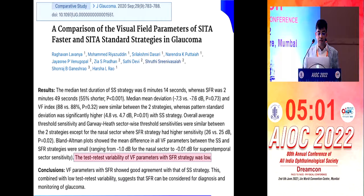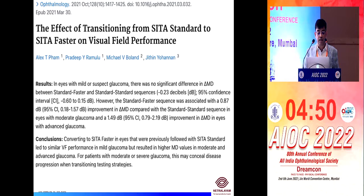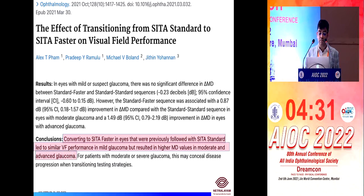This particular study by Dr. Lavanya and Dr. Harsha Rao found the inter-test variability was low. So overall, it's a good agreement with CETA standard. There's another interesting study by Dr. Ramalu and his team where they shifted patients from CETA standard to CETA faster. And what they found was that in mild glaucoma, the results were comparable. But in advanced and moderate glaucoma, the VFI indices and mean deviation were less. So it will give you a false impression that the patient is better.